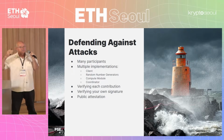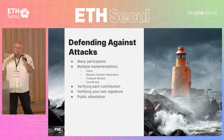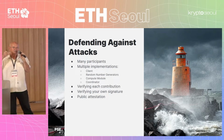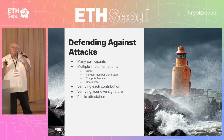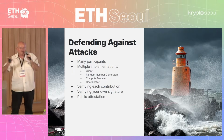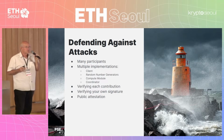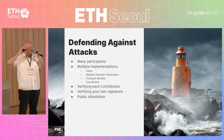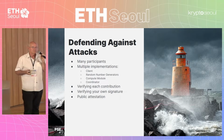And as well as that, we'll have security checks around each contribution to make sure each one is valid. We can check that the contribution is valid, and that it's a valid sequence in the chain of contributions. You will get a fingerprint for your individual contribution as a contributor.